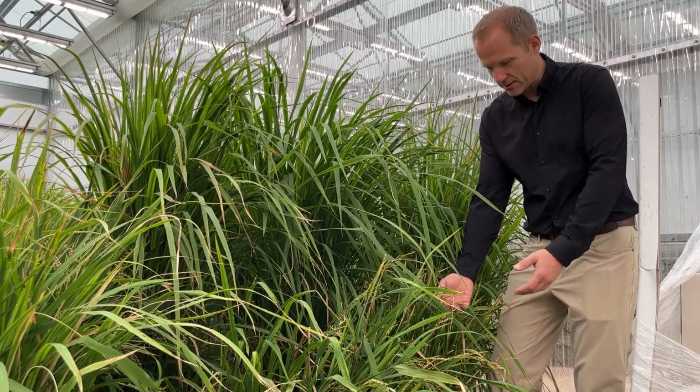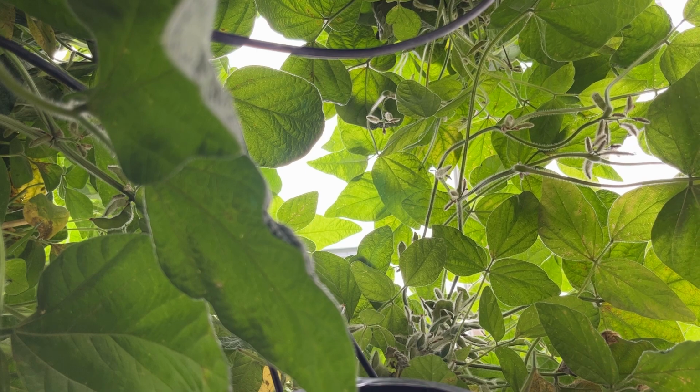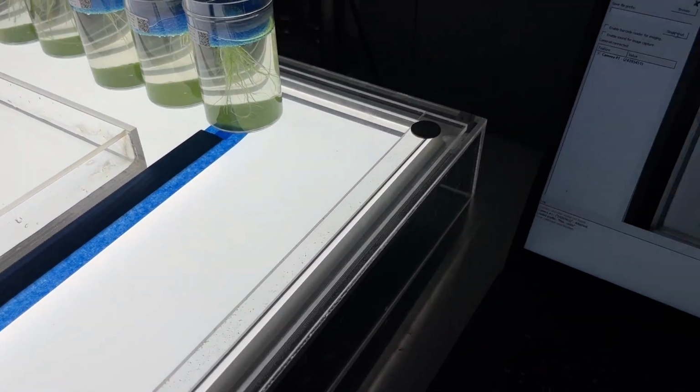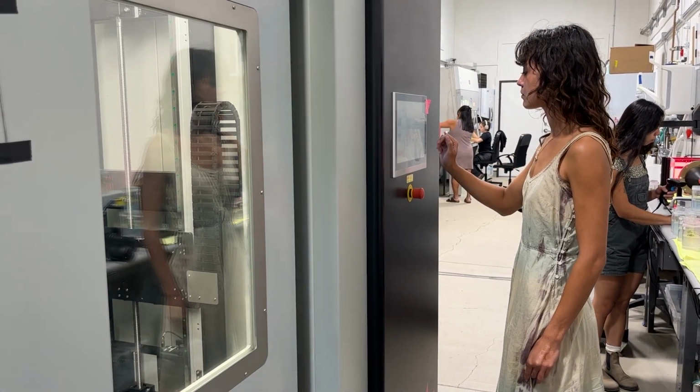And some plants are particularly efficient at transforming that carbon into stems, leaves, and roots. The root systems have the attention of researchers who see this trait as a key to getting carbon out of the air and stored in the ground.